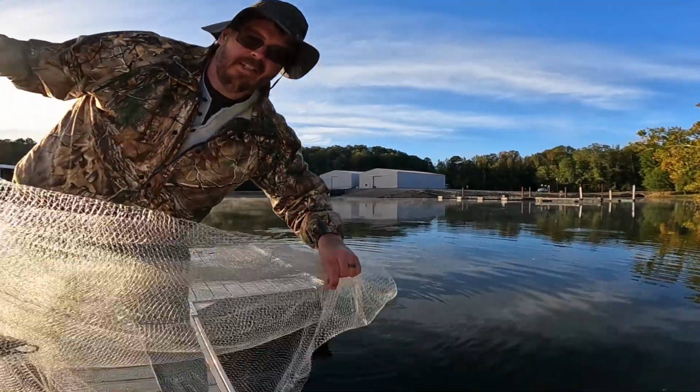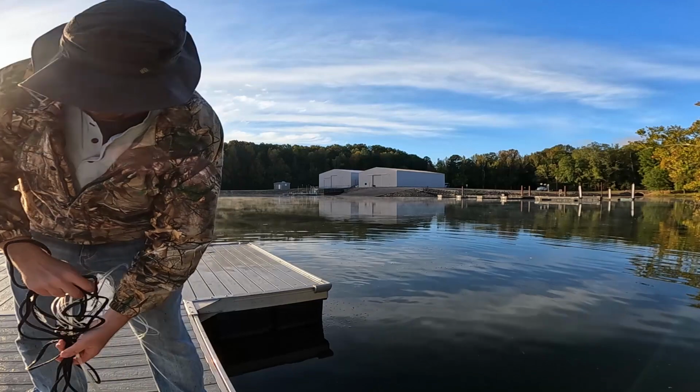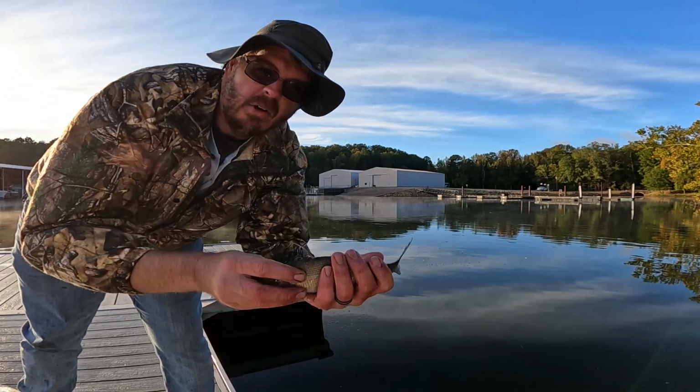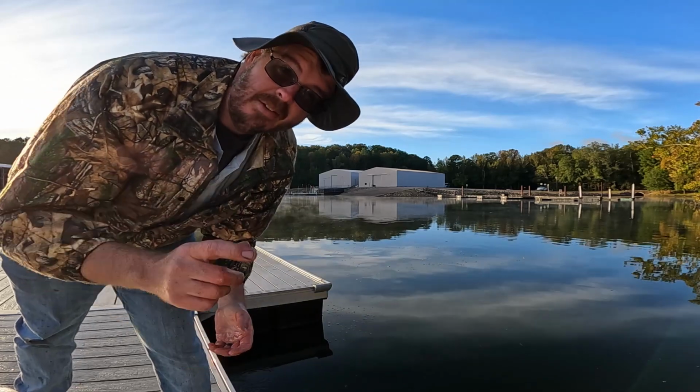In this case, we didn't net our target species, but what we did get is a very healthy shad. So if I was planning to do some catfishing later, that shad would be perfect bait.